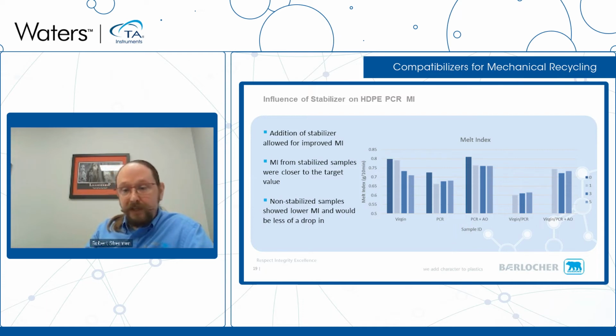As we then go to the PCR, we can see the PCR actually is much lower. So a lot of these changes in rheology were caused when the resin was originally compounded. Addition of stabilizer to the PCR, the middle set, shows very stable rheology. Actually, it's up where it's supposed to be, around that 0.75 area, so that it has actually been protected as it was doing its initial compounding.